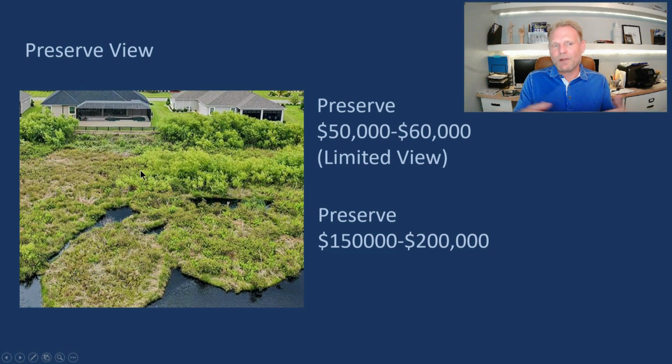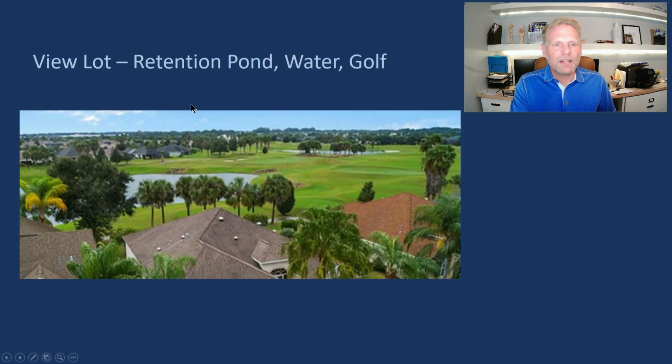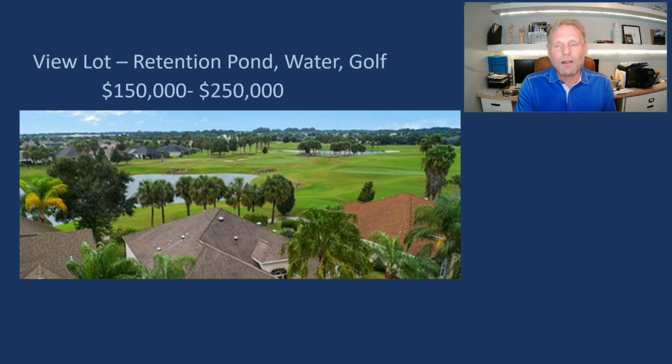Again, very subjective on these prices. A lot of it has to do with how well it's landscaped in the back and exactly what the view is. But you can expect to pay a premium for a preserved view. Okay, lots with a retention pond, water, and golf. Now, these, again, are subjective. Sometimes you go into the lanai and you've got a 270-degree view of golf courses if you happen to be on the right corner. You might have a golf course with water. You might be on a retention pond that just provides you privacy, but not as expansive a view. But in here, you are pretty much looking at a pretty large premium to be on water, anywhere between $150,000 to $250,000. And again, pretty subjective depending on other things.